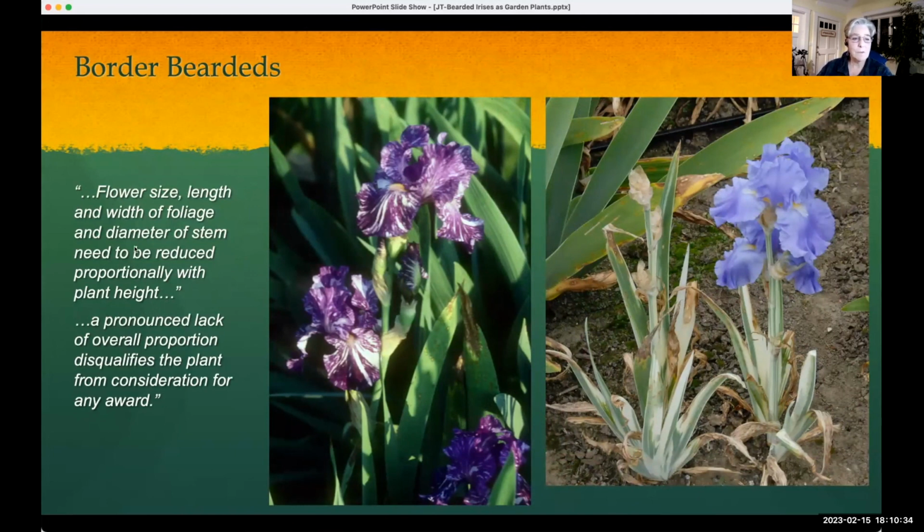Flower size, length and width of foliage, diameter, stem need to be reduced proportionally with plant height. A pronounced lack of overall proportion disqualifies the plant for consideration for award. These are both border beardeds, and I would say neither one of them is in proportion. This one has way bigger flowers than it should for the height of the iris. That's actually a picture of Batik. And this one also, if this is the way it normally blooms, is blooming with way too big of a flower on way too short of a stalk.